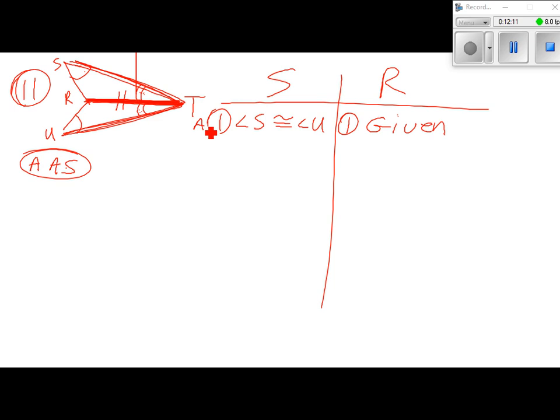That was a pair of angles in the two triangles. Now what? Segment TR bisects angle what? STU. How do we know that? Given.